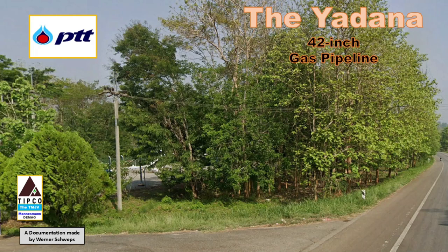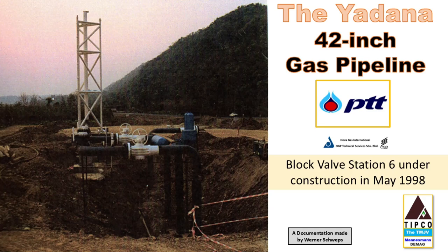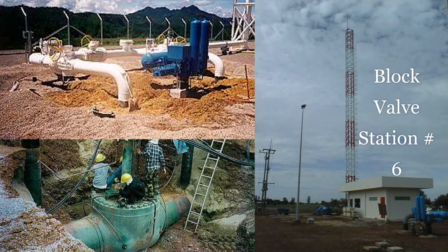Considering the highway road level, Block Valve Station Number 6 location is a bit lower. The next picture is from December 1997 and shows us the location of Block Valve Station Number 6 and our station construction work just started. There are some 42-inch pipes, including some hot bends, stored. This is followed by some different pictures during the construction time showing us the vent stack, control building, and the block valve. The elevation of the station is around 145 meters. For your information, a 42-inch top entry class 600-pound ball valve weighs around 34 tons without the blue-painted actuator.